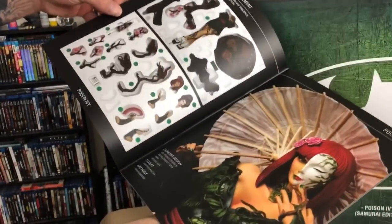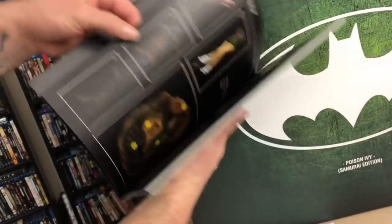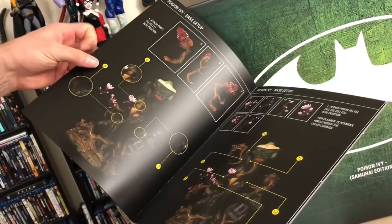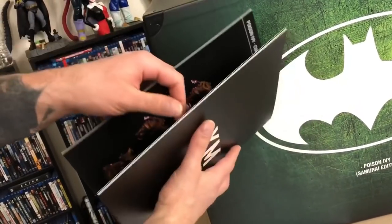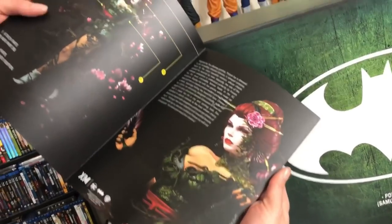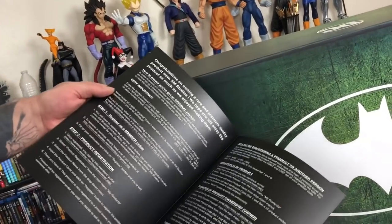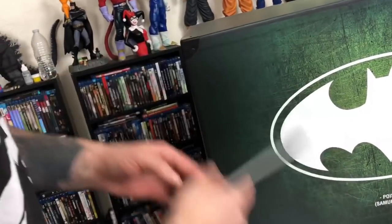And you can see right here a nice little layout of what we're getting into, how we're gonna do it. This is really cool because I remember with some of the early Sideshow pieces, sometimes you didn't know what was going on. You'd have to go in there and relook at it. You got a little explanation of Poison Ivy here. Just some stuff you should know, register as a member, very cool stuff.